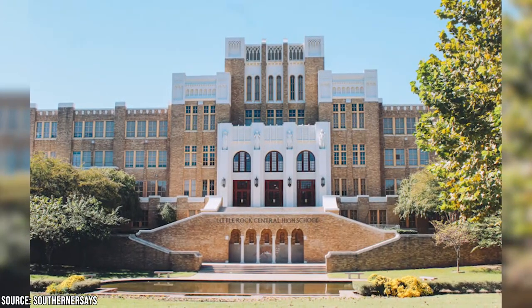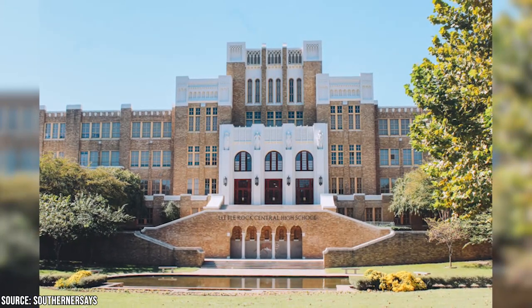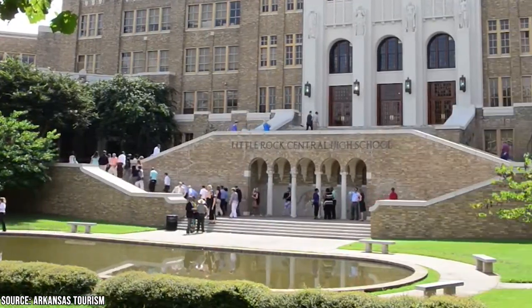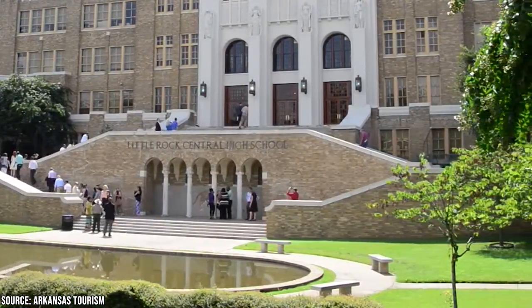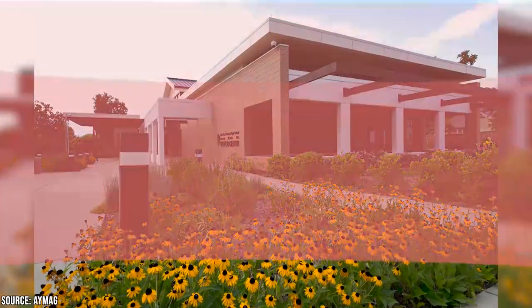It also exists to commemorate the Little Rock Nine and the civil rights event that caused the desegregation of the high school. The high school itself is still active, so visitors will want to keep that in mind. You can be led on a tour of the school, or you can go to the visitor center and check out a variety of informational displays.